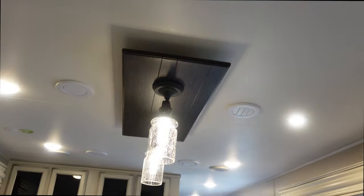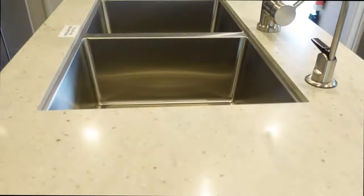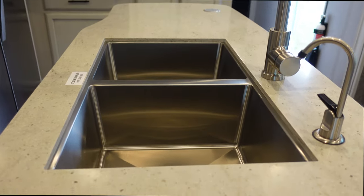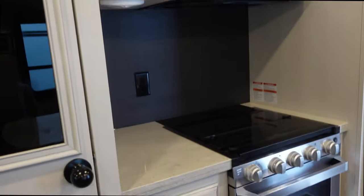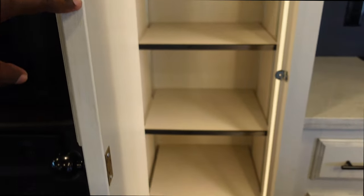You're going to notice that you have multiple AC units and vents throughout the entire rig. We have the dark wood blended with the lighter granite. Goes really well together. Right in here, a good little pantry. Very nice little pantry.